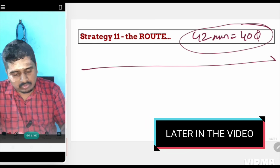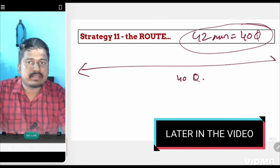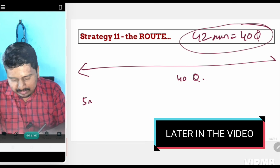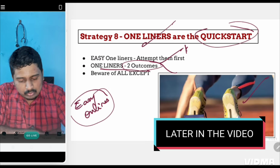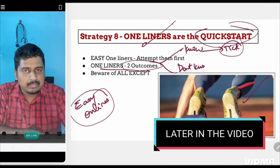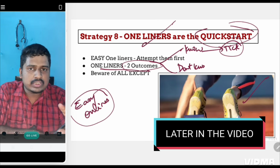So if there are a total of 40 questions, first you will be going through only one-liners in the first 5 minutes. For one-liners, there are only 2 outcomes: either you know the answer or you don't. If you know the answer, just tick it, because these are memory-based questions. Your first intuition is the correct answer. Don't go back and redo the question. You are just going to lose the mark.